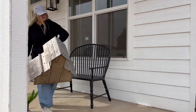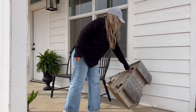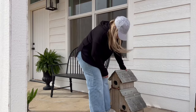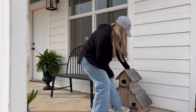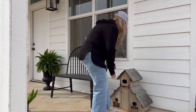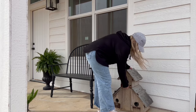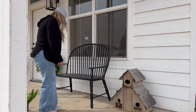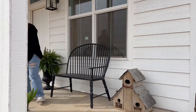This birdhouse was made by my son, Luke, when he was about 10 years old with the help of his dad. And so it is just very special to me. We've had it for a long time. He is almost 27 years old now. We had it on a post for years, but then the squirrels took it over.